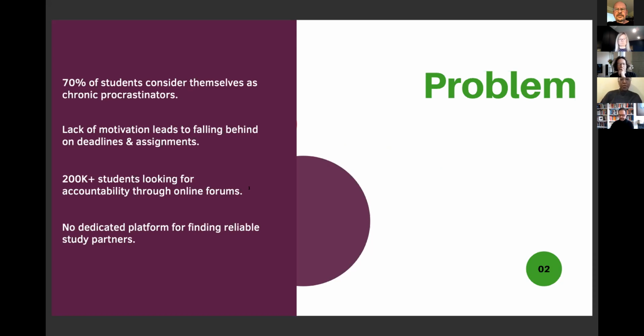At the moment, if you look on online forums or any sort of platforms where students are congregating, you'll find that around 200,000 students are looking for accountability partners. And at the moment, unfortunately, there is no platform to find such a partner.